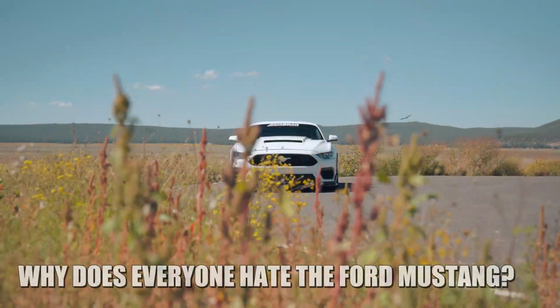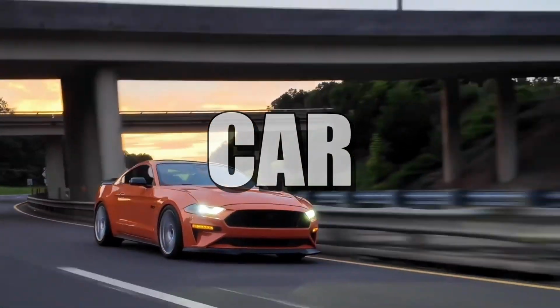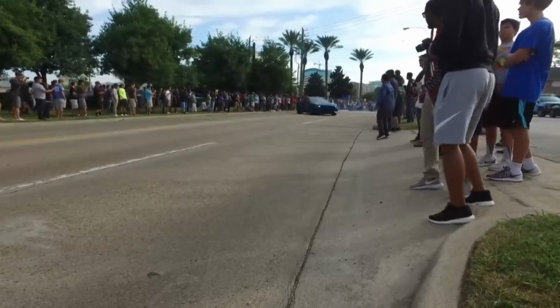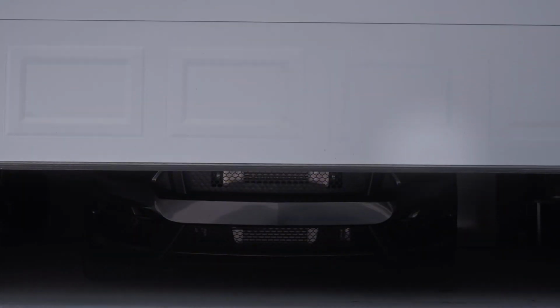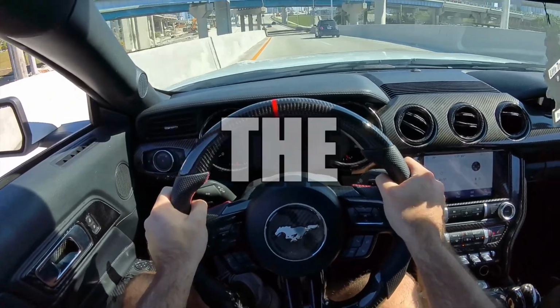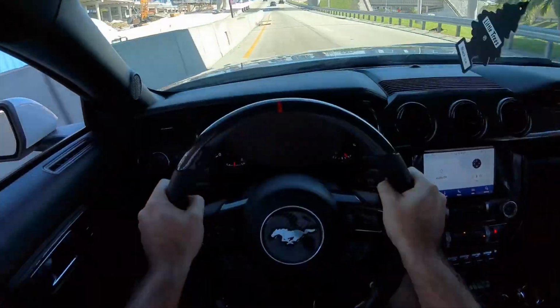Why does everyone hate the Ford Mustang? This car has one of the worst reputations in the car world, crashing into crowds, taking out curbs, and spinning out of every car meet like it's trying to set a world record. But here's the thing, does the Mustang actually deserve all of the hate? Or is it just a victim of the internet's favorite meme?